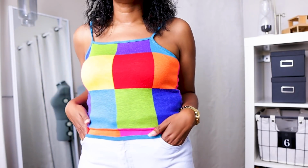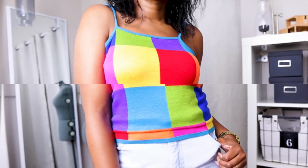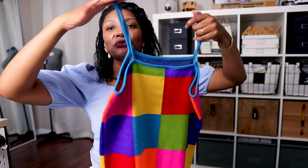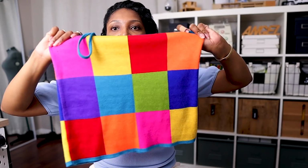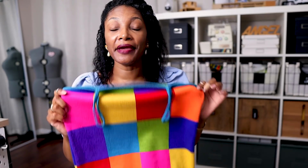All right, so next up, we're gonna hit the mod trend. Now, I'm not 100% sure that this could be considered mod, but in my mind it is. Let me know if you would consider this like a mod print. I'm loving this, and I'm not big on bright colors, but I paired it with bell bottoms, even though I don't think that's the same era, but I just wanted to pair it with bell bottoms.